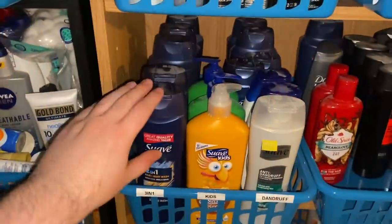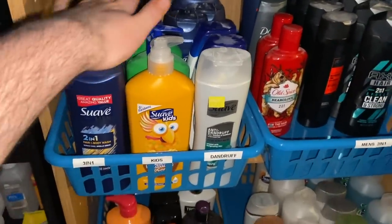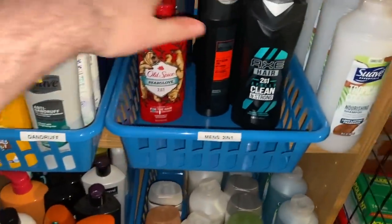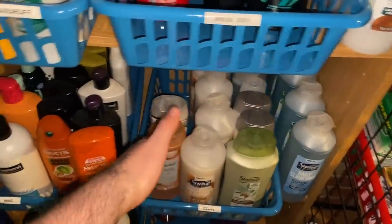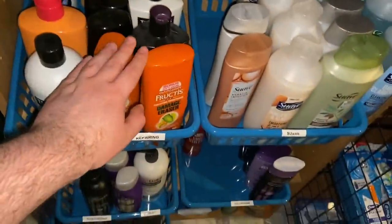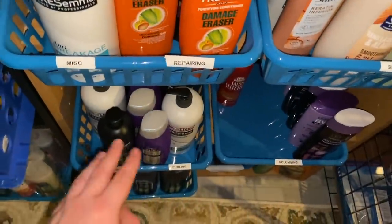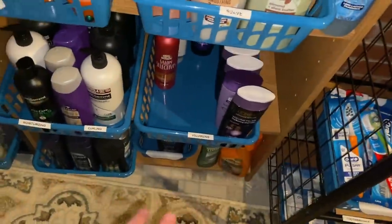Here I have 3-in-1 men's shampoo. I have a lot of people in the family who like the 3-in-1 stuff, so that's separate from kids and dandruff shampoo. And this is all men's 2-in-1 Suave and random Suave, more Suave. And then I have it separated by type, so there's miscellaneous random ones, and then there's repairing shampoo, like damage repair. I have moisturizing and curling, volumizing, and then down here I showed you guys that, so that's good.